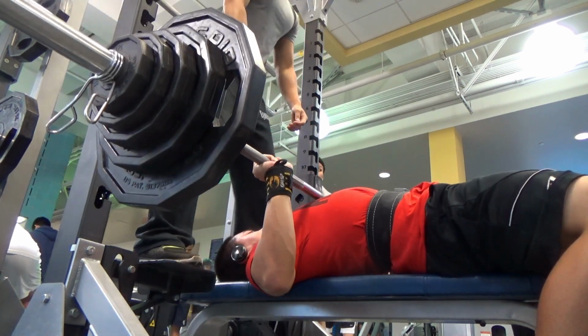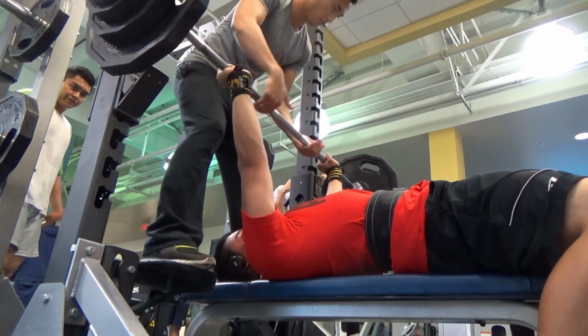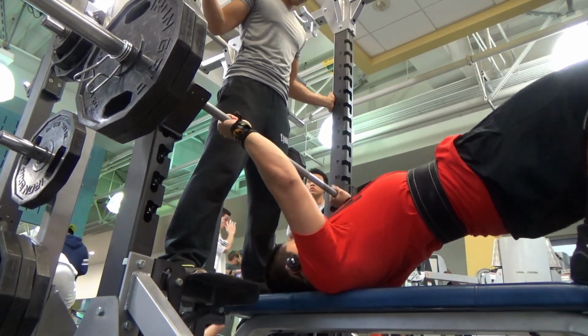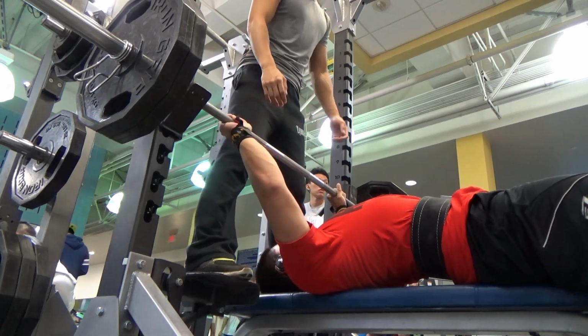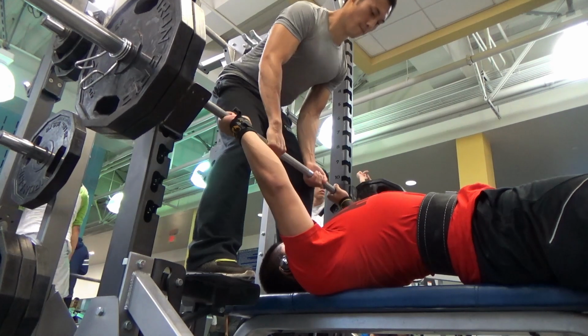You use your leg drive from the floor to help you push the weight. The power that you generate from the floor when you push with your feet actually is transferred to the bar. But here's 225. I will just let the rock clip play.